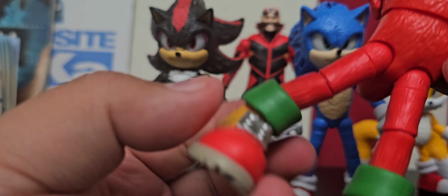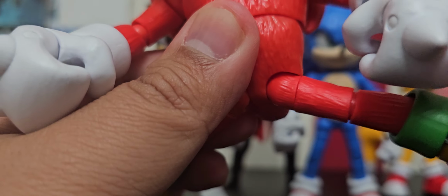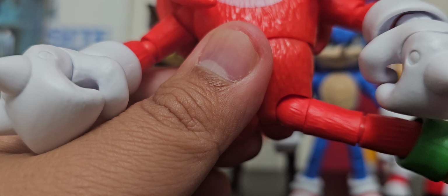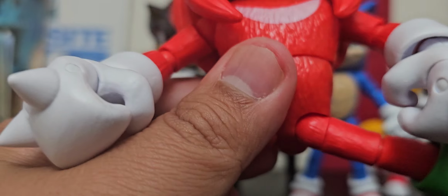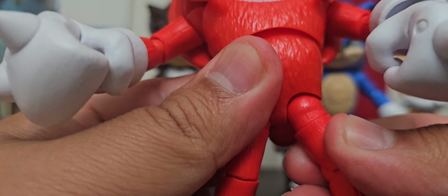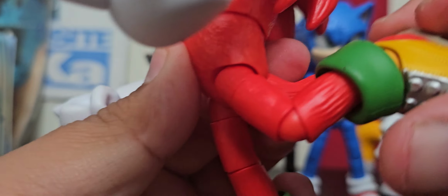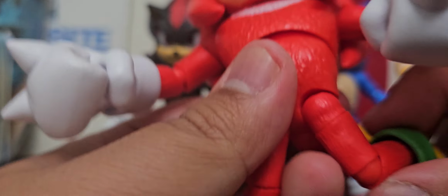But the biggest improvement has got to be in the hips, and the hips are not as similarly engineered as the Sonic 2 figures. So that's a very big improvement. As you can see, they have the swivel at the thigh. His knee can go up to about 90 degrees.